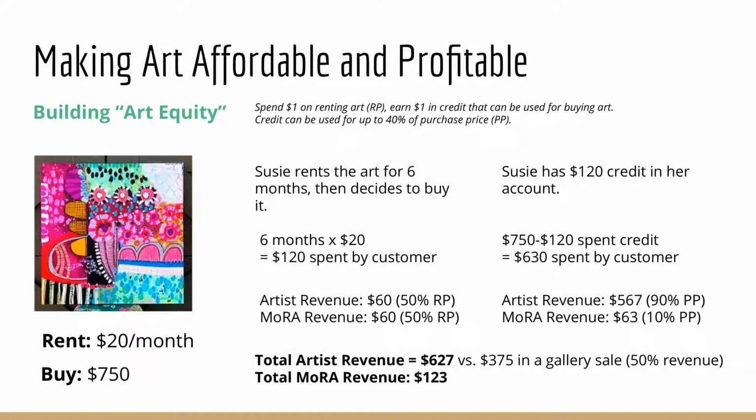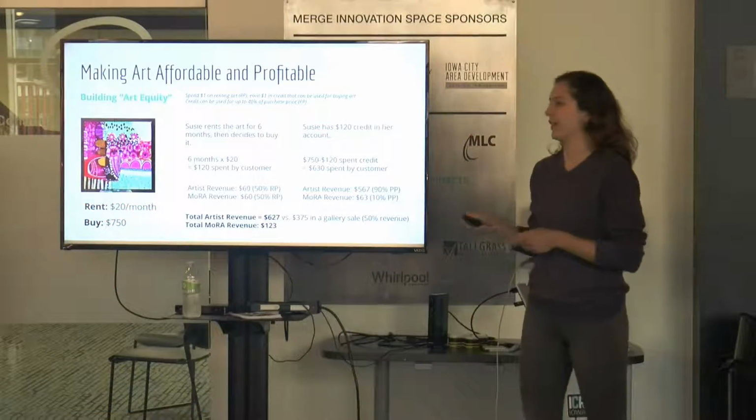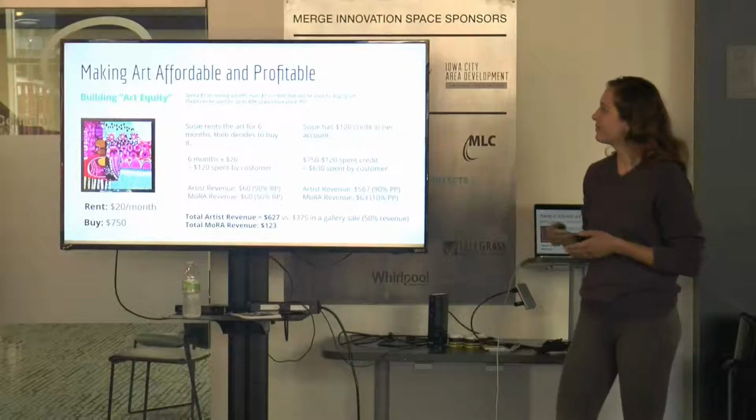In addition, we're making art affordable and topical. So people have the chance to build art equity. For every dollar that they spend renting that piece of art, they get $1 credit that can be used for purchasing that art at the end of that.